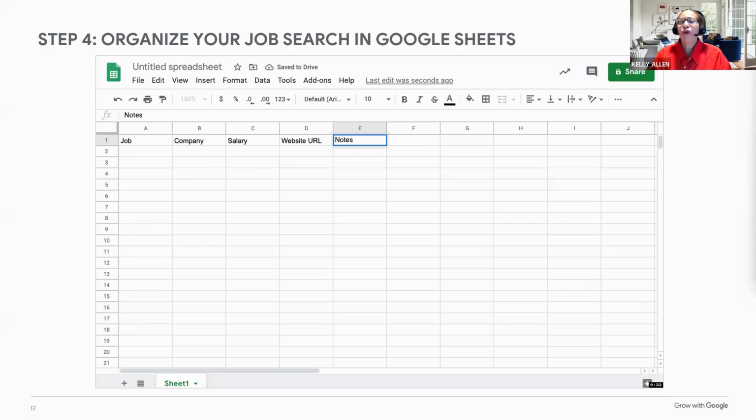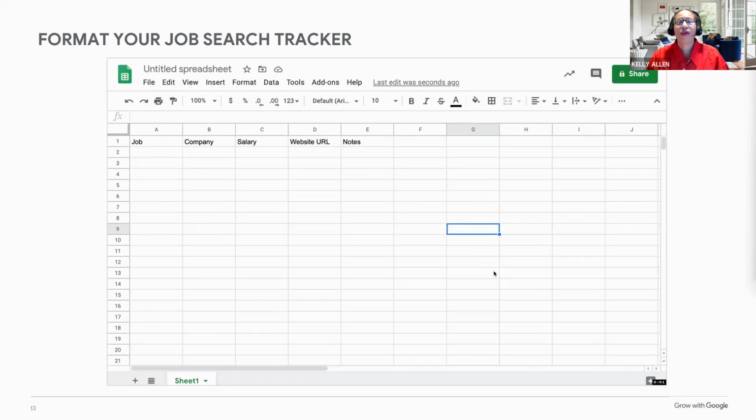For example, if you're expanding your job search beyond your current area, you might want to add a column for location, or you might add a column called work from home to track whether a job is remote versus on-site. You may even want to add a column heading to help compare other information that you're interested in, like benefits or job perks, or maybe even how far a drive away it is from your home. You can also add headings and expand your sheet as you start looking for jobs.